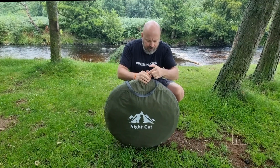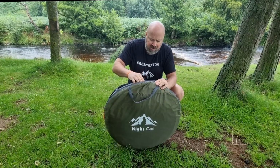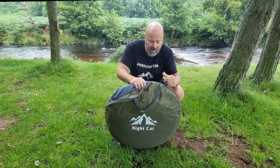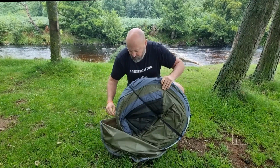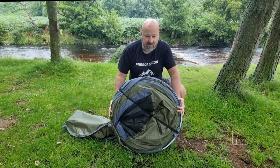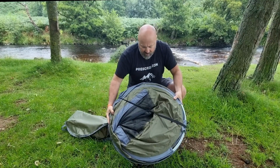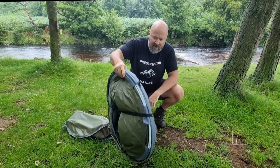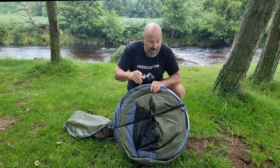This is 190T polyester. The actual material itself, it's single skin. There's no inner with this. You'll see in just a minute when I pitch it. But when you open it up here, this is waterproofed to 3,000 millimeters. So that's how it looks as soon as you get it out. Now, it's got a handy strap here as well. That kind of holds it all together once you've concertinaed it back up. I'll show you that later.